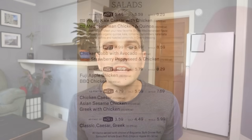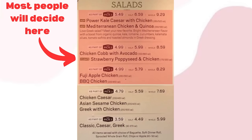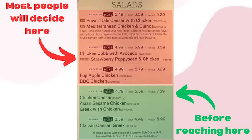And this is because we always read from top to bottom. So when you're trying to decide what you want, you're more than likely to choose the items at the top of the menu because no one reads the entire menu. You're gonna make your decision long before you reach the bottom part of the menu, and you're gonna choose a higher priced item and spend more money. And this is something that's very common in self-service restaurants.